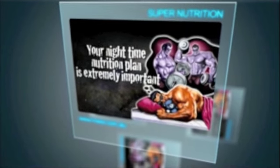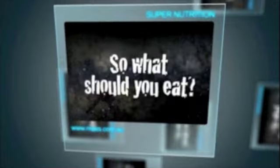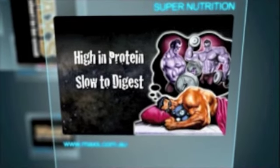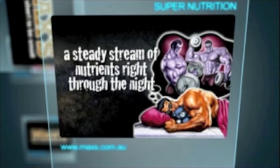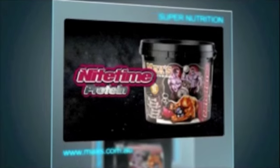Cheers, Fred. Hi guys, did you know that your biggest muscle growth potential is actually while you sleep? And Max's nighttime protein is perfect to help you with that. Your nutrition plan before going to bed is an extremely important part of any serious trainer's muscle building program. So what should you eat? Ideally, you want a meal that is high in protein but digests slowly while you sleep to give your muscles a steady stream of nutrients right through the night. That's where Max's nighttime protein is ideal.